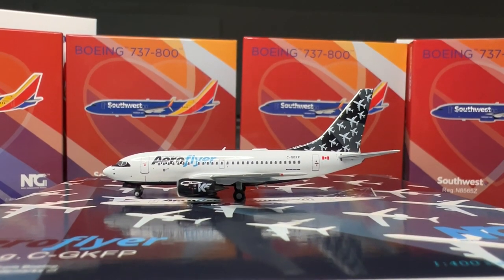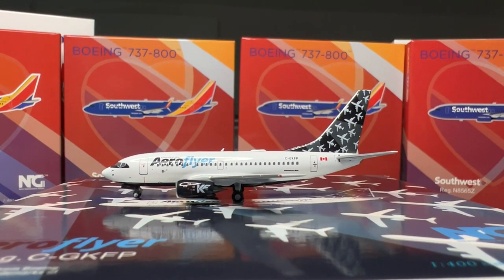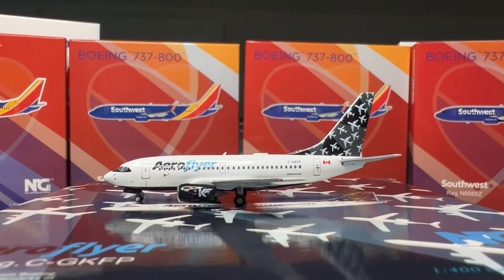Moving on to the next category, which is the landing gears on this model. The landing gears are perfect. They have a great shape on them. They're highly accurate and they roll. So what more could you ask for? So the landing gear on this model is receiving a 10 out of 10.